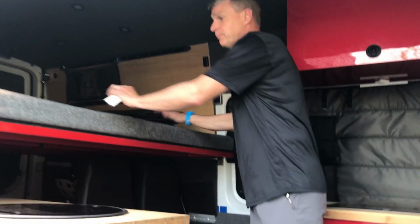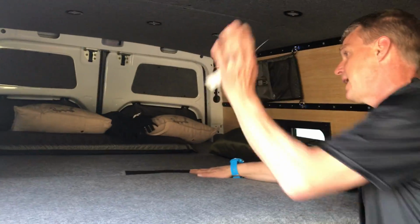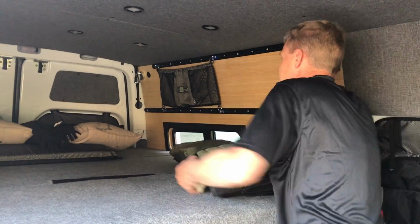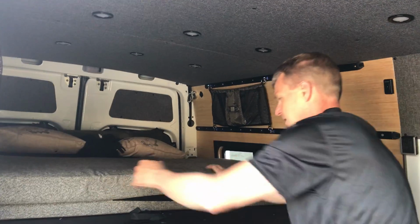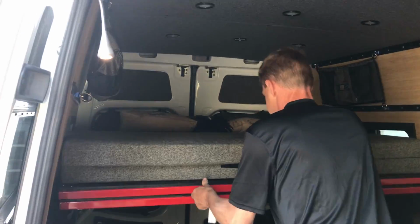We have 2 extra seats here. This bed actually folds away, it's 3 panels, so it stacks so that when you're driving or you want to sit here, you can stack these panels and you can sit here. Okay? You want me to demonstrate that? Sure. It's a bit of an effort right now because I've got a bunch of stuff here, but basically the idea is to just go like that, and like that. Like that. So now when you want to sit, you can sit here.